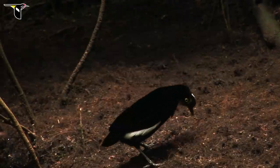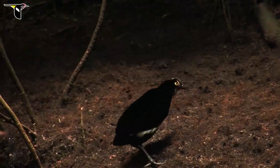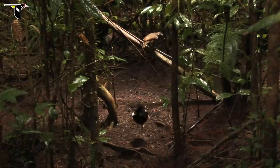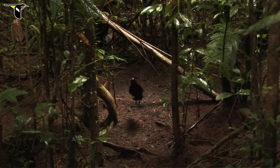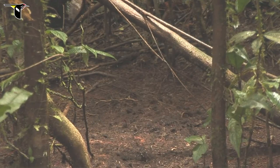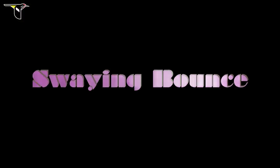Typically, a female will be watching from the display branch or very nearby at this point. A male starts on one end of the court, and he does a sudden quick hop across the court in one direction, pauses, and then hops back. Next up is a move called the swaying bounce.